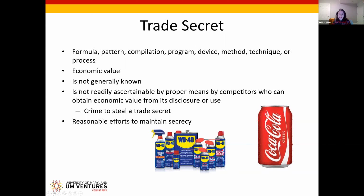Laws vary a little bit state by state, but generally you have to have some economic value. Whatever you're protecting can't be generally known and can't be readily ascertainable by someone else. It is a crime, though, to steal a trade secret.